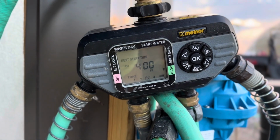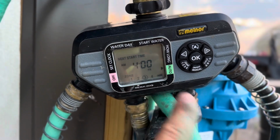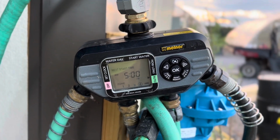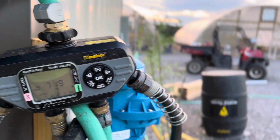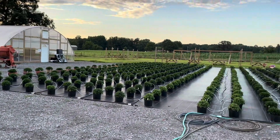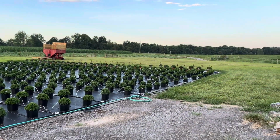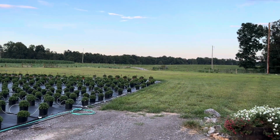And we have each one set up to water for 59 minutes per day, starting at 2 a.m. with zone 1, 3 a.m. with zone 2, 4 a.m. with zone 3, and 5 a.m. with zone 4.